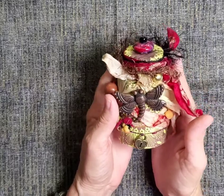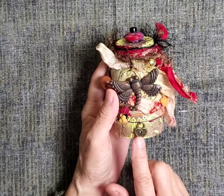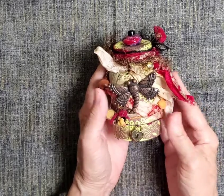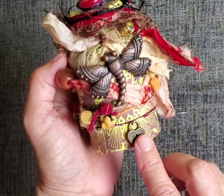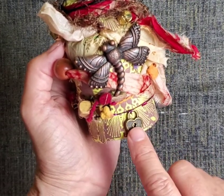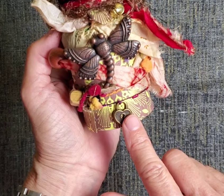Now we can kind of move around the bottle. We have a heart lock right here. The heart represents compassion and understanding. So right there is the heart, compassion and understanding. Because this is a lock, we get the vibe of marriage and consistency.